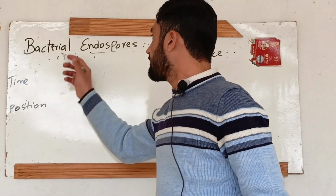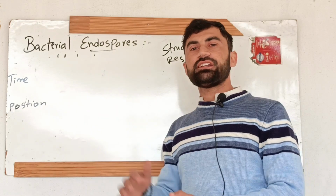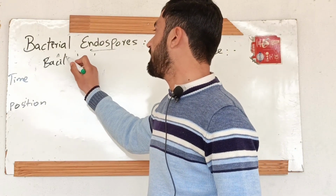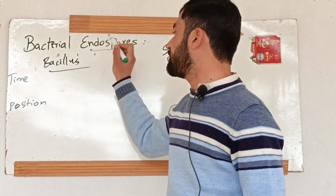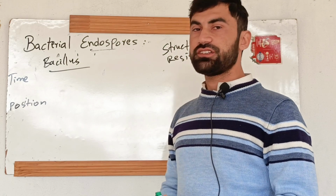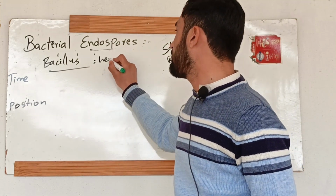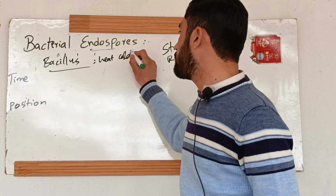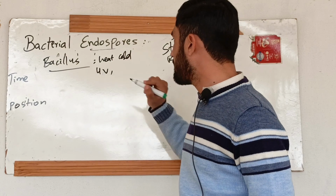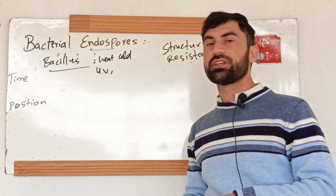Let's take a look at the bacterial endospores. Several bacterial species such as Bacillus have the ability to form endospores. These are incredibly resistant structures that help bacteria to survive harsh conditions such as extreme heat, cold, UV radiation, lack of nutrients and some other stresses.